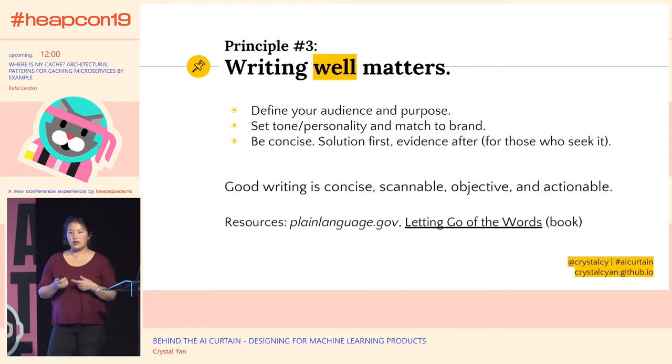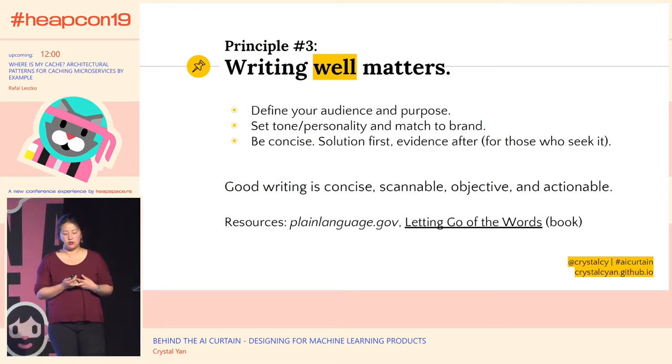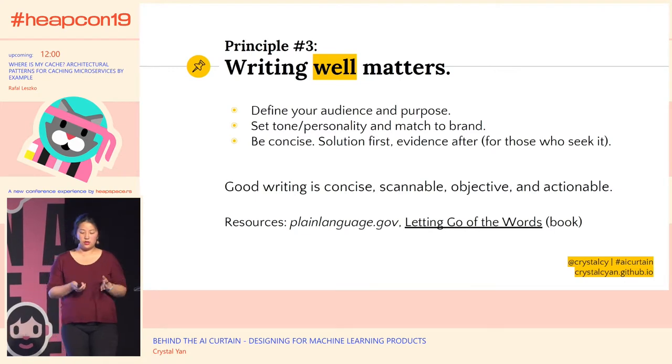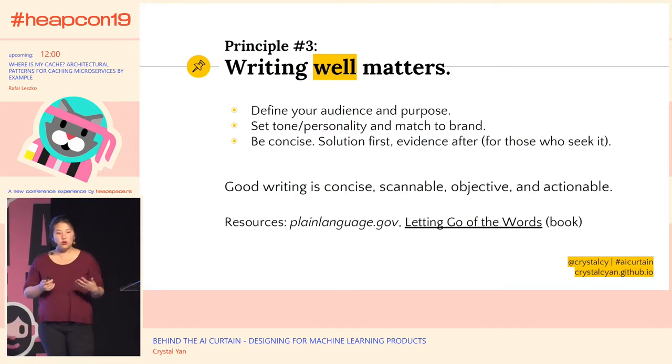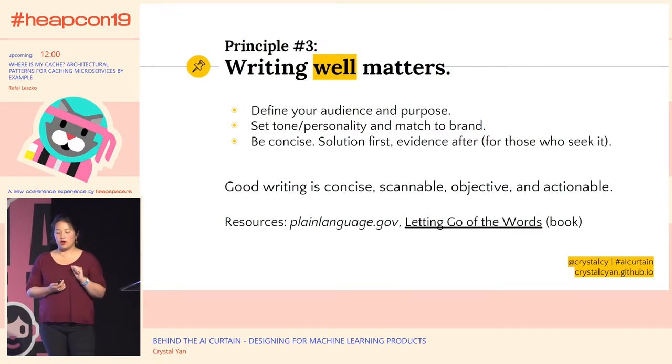And over time, I realized that the approach I ended up taking was I started by first thinking about who our audience was and what was the purpose of the writing in particular that I wanted to lead with. I then set the tone of what I wanted to write, and I really matched that to the brand of the product. So for example, my default writing style is something that's maybe a bit quirky or casual.